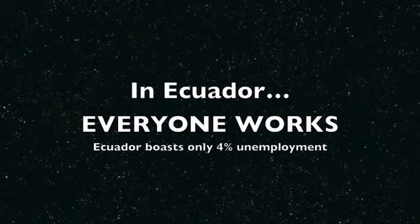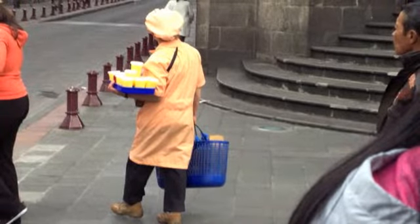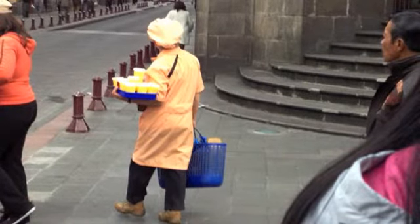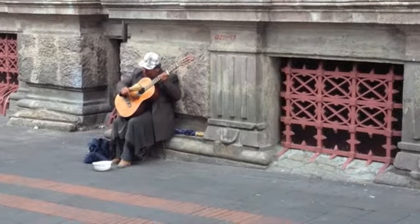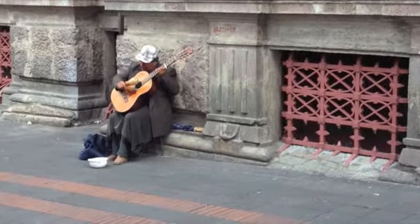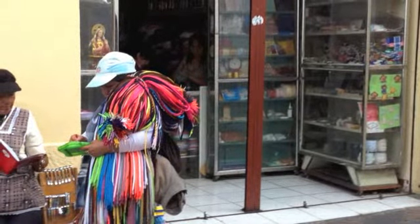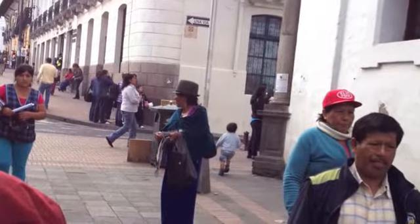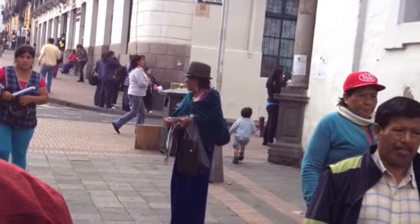Okay, so everyone works. All the people that we're going to see now, it's going to go through fairly quickly. Ecuador says that they have only 4% unemployment, and it's because all of these people that we're going to see are considered as employed. The street musician. They're working. Selling juice on the street, selling ribbons, pens. And we would consider them unemployed here. Yes. But they're not begging. We didn't see a lot of begging. They're working.